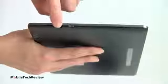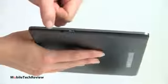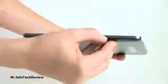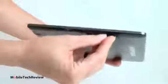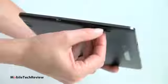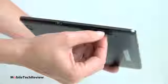And on this side we have a micro HDMI port. Here's your combo headphone mic jack. This is a speaker outlet. This has stereo speakers, one on each side. And this little door right here, this is for your full-size SIM card slot if you get the 3G model. Now ours is actually not the 3G model, so this is just a hole leading to absolutely nothing, so don't stick your SIM card in there unless you're sure you bought the 3G model.